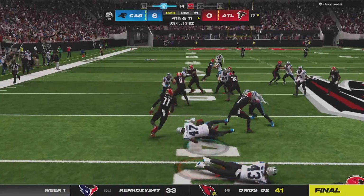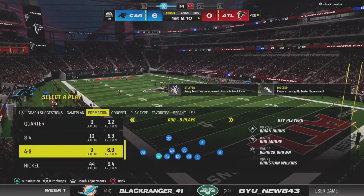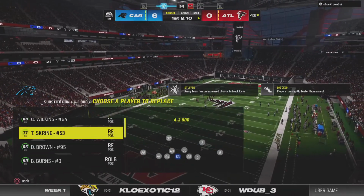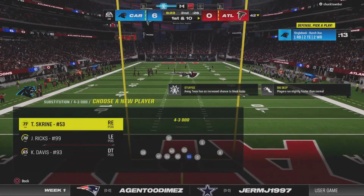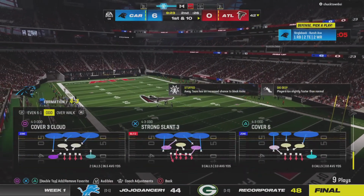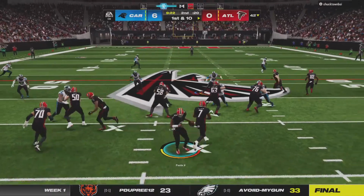And it's fielded at the 34. So possession goes over here on the punt. And it will be Falcon football. The Atlanta offense out there for their next drive. And we'll see if they can bounce back from that last drive.